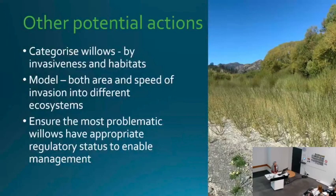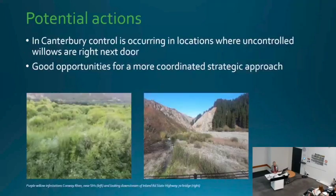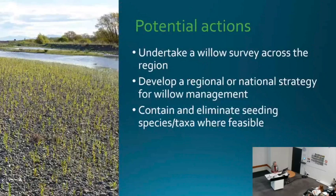There are other potential actions as well. We could do more around categorizing willows by their invasiveness and the habitats they're invading. We could model both the area and speed of the invasion. And we could ensure that the most problematic willows have suitable regulatory status. In this region anyway, there are places where control by any number of different parties is happening where next door it's not. It might be because NZTA planted it for erosion control and it's got away. So for biodiversity it might be being controlled, but not at the spot where NZTA planted it. So there's a lot of cross-agency or party work and cooperation that has to occur, just like for wilding conifers.